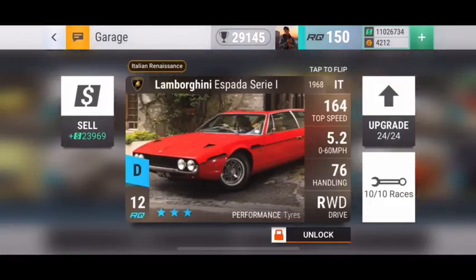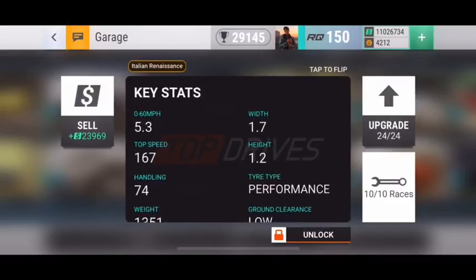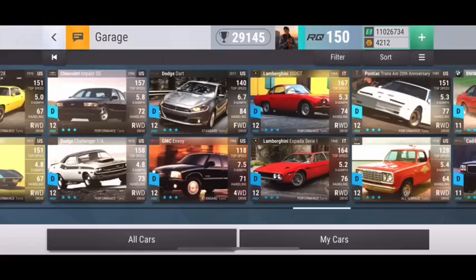First one is the Lamborghini Espada Serie 1. The only reason why I really max this out is because of new update hype. The next one is the Lamborghini 350 GT. This one isn't really new update hype. This, in my opinion, is one of the most beautiful Lamborghinis ever. I think it's one of the first, if not the first, Lamborghini ever produced. I'm not sure, but I know it's really one of the first ones. 5.30 to 60, 74 handling.